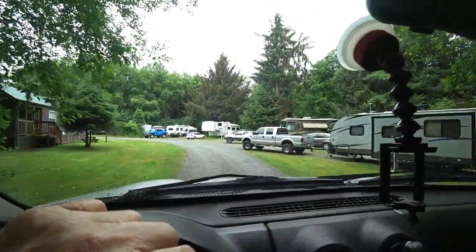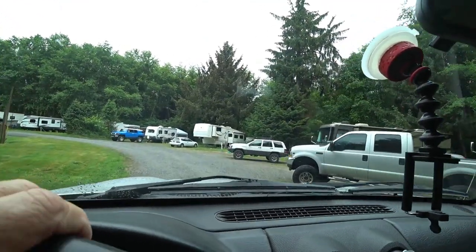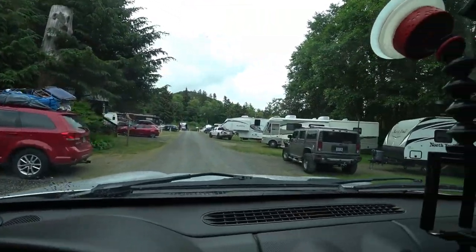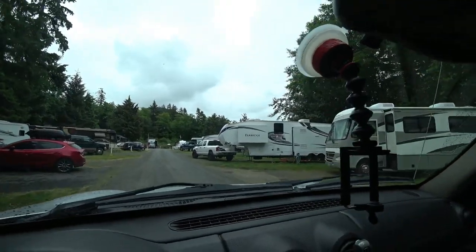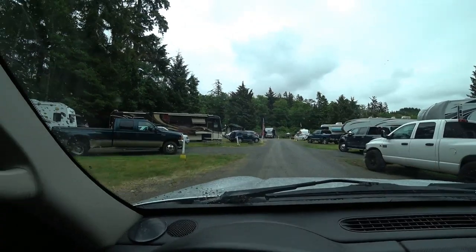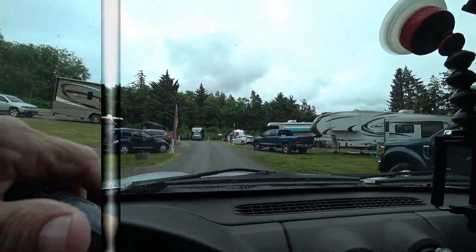Now here's a different part of the campground. It's like a little cul-de-sac back there. It's there in their own little campground, I guess you'd say, within a campground. This is really nice here too. They also had the 50 amp hookup here. So this is a really nice section of the campground, really quiet over there.